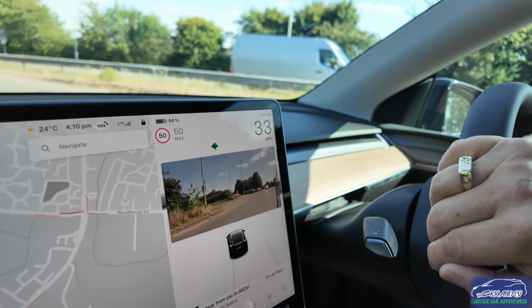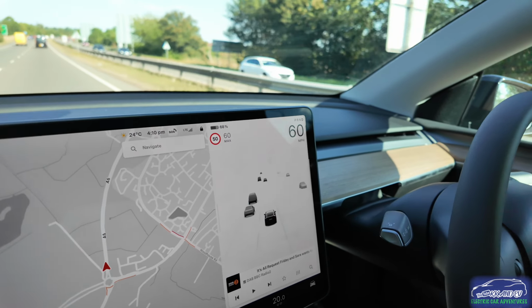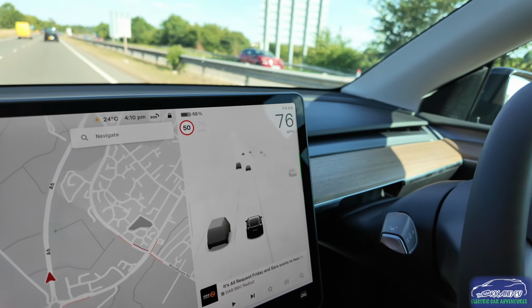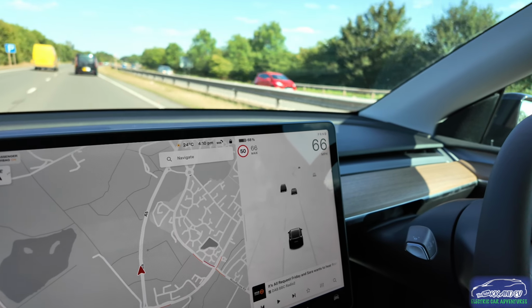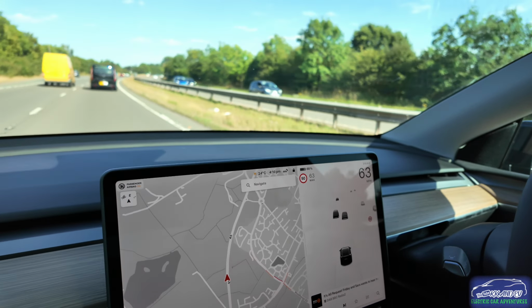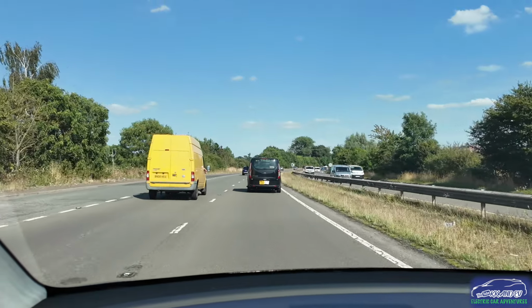So, here we are now, what we got? We've got 40. You're now doing 70. That's crazy acceleration. God knows what the Plaid would be like, or the so-called Model 3 Performance that's out now. It's even quicker than this.